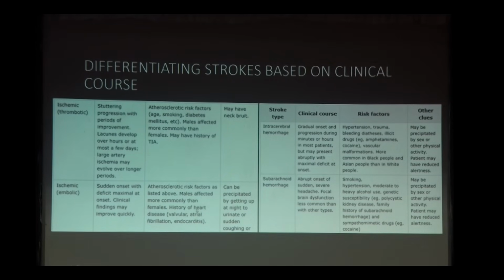The embolic strokes usually get precipitated when the patient gets up at night to urinate or even after sudden coughing or sneezing. Intracerebral hemorrhage and subarachnoid hemorrhage are the hemorrhagic strokes. In intracerebral hemorrhage, it will be gradual onset and progression during minutes or hours in most patients. The patient may have a history of hypertension, bleeding diathesis, maybe using amphetamines or cocaine as illicit drugs, or maybe some vascular malformations are there.